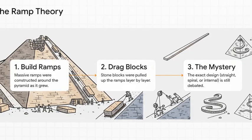Okay, but moving them on flat ground is one thing. How do you get them up? As the pyramid gets taller and taller, that's the real puzzle. The most popular idea, for sure, is the ramp theory. Basically, they built huge ramps and just dragged the blocks up layer by layer.